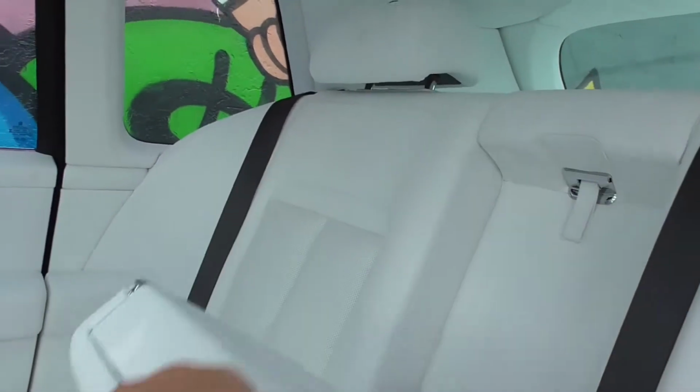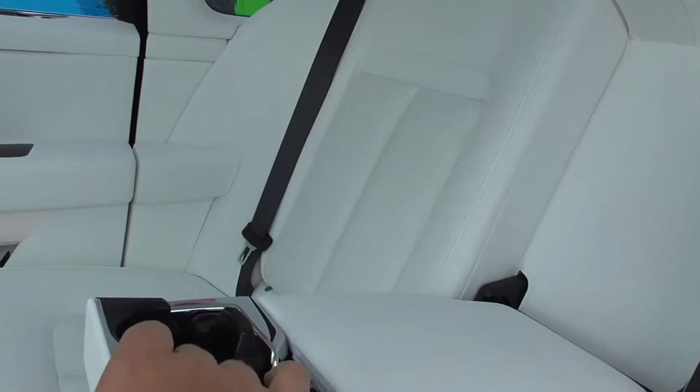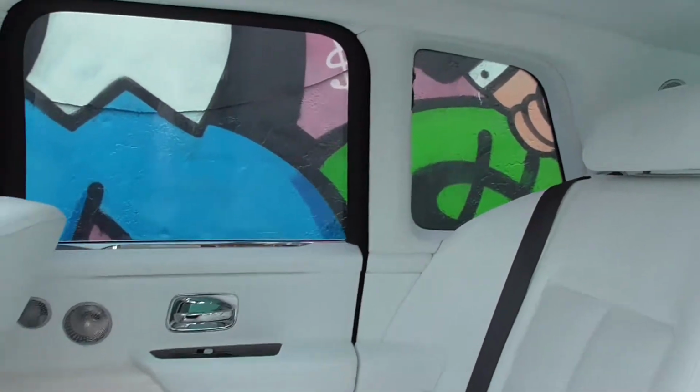You have the center armrest here, which I will open. More white, more chrome accents. You have the black there, the felt. You have two cup holders. And as you can see, the entire headliner going all the way back is just white leather. And the grab handles here are white leather.